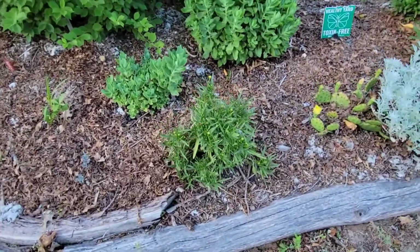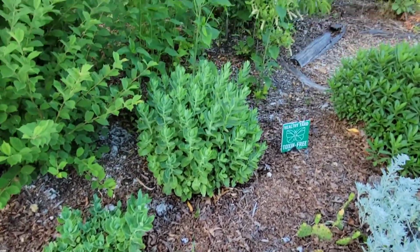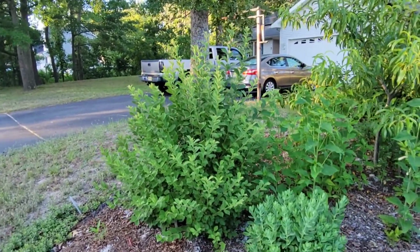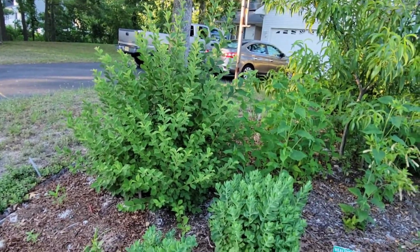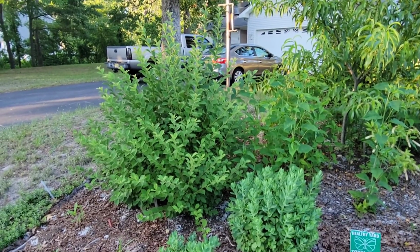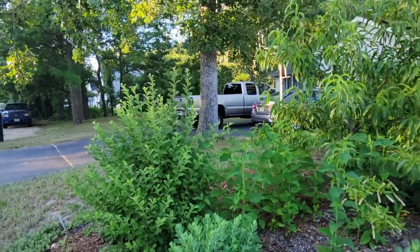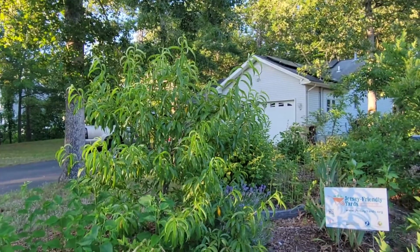This is tick seed or coreopsis. It's not blooming right now, but there are buds on it. There's some sedum, a Nanking cherry bush. I had cut these down and made a video about that. I'll link that. And they've grown back beautifully without signs of the blight that was bothering them and causing the leaves to wilt. And that was the reason that I cut them down in the first place. But it's grown back, as has its pollinator, which is behind this Red Haven peach tree.